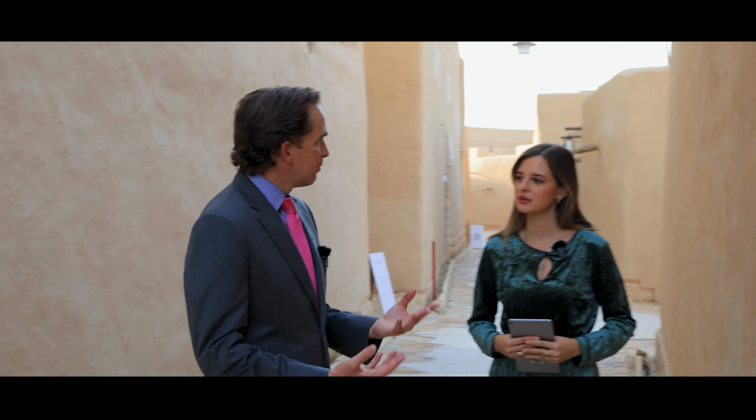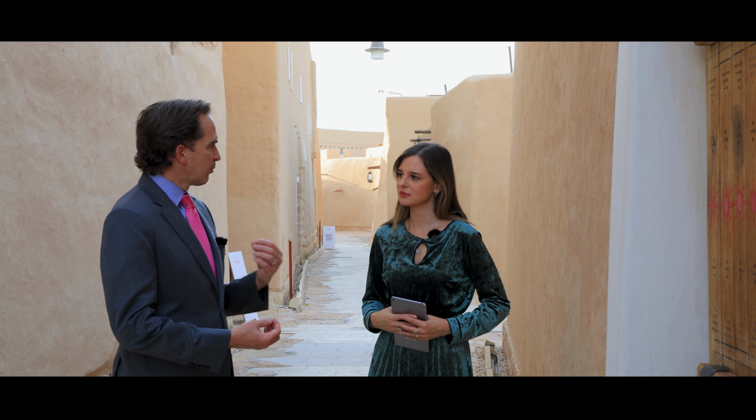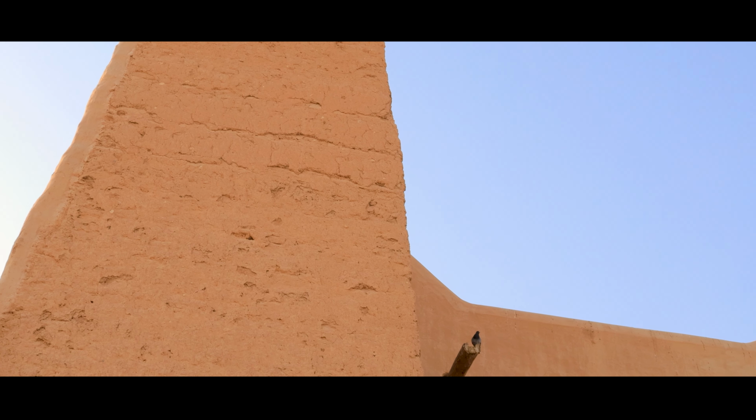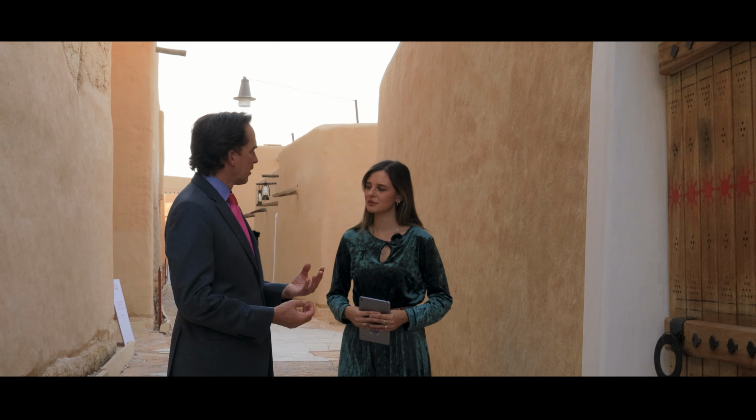So mud is an amazing building substance. It's both delicate and strong at the same time. It needs constant care and attention. But if mud is done properly, it can survive even the strongest cannonballs, as the walls of Turayf have done. So part of our work is to understand how these buildings were constructed and to use that to guide how we conserve and restore them going into the future.